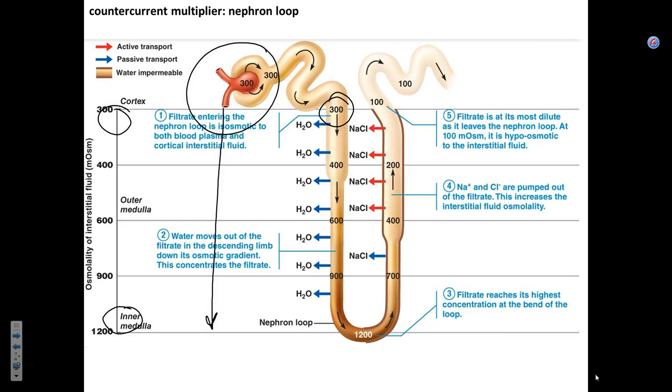I mean, we're not asking why. Okay, I'm telling you that's what we observe. We'll try to figure out how it happens, how it is being maintained, but so far just take it. This is what is seen in the medulla. Osmolality of the medullary interstitial fluid goes from 300 near cortex to 1200 in the inner medulla. That makes sense.